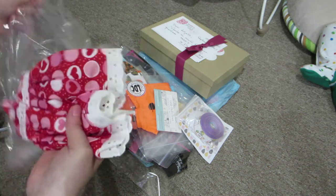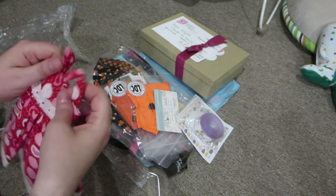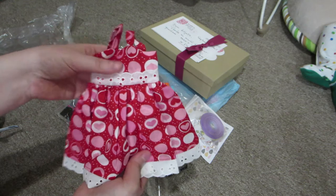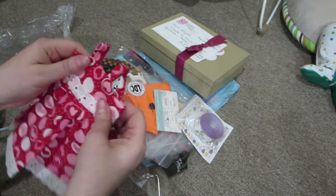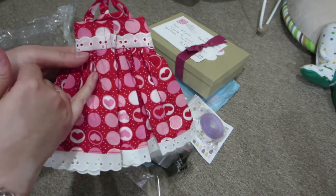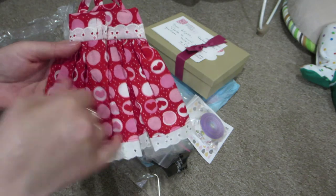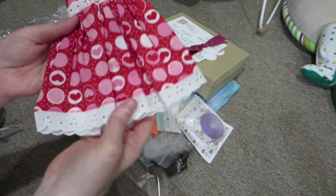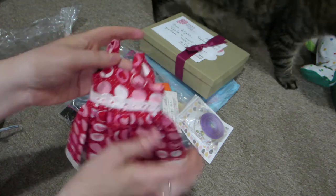If you're not sure what I mean, you can go and see my American Girl doll collection video. I'll link that for you guys. But I got this Valentine's Day dress for her, for next Valentine's Day. Yeah, so it's red and then it has white and pink circles, and inside some of the circles are pink hearts or red hearts. It's got this really nice kind of lacy scalloped edge, and it is a spaghetti strap.